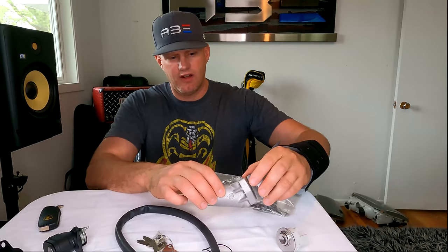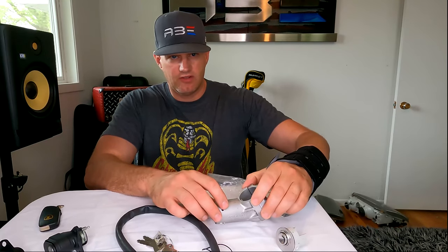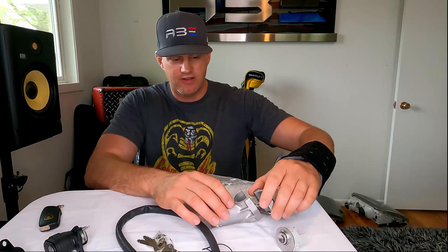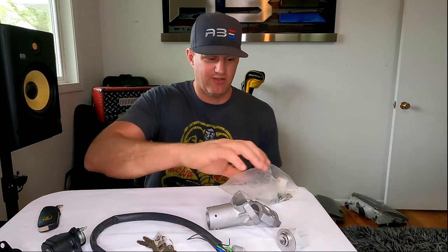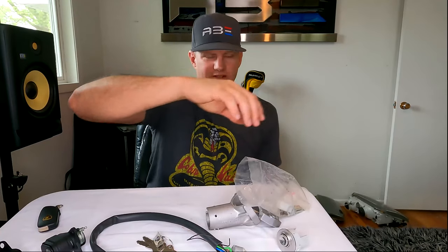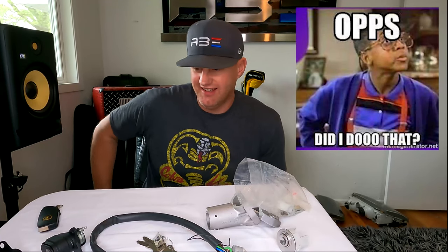So this did not fit on it. The LP640 used an Audi ignition, actually. I was trying to convert it, and I actually ended up destroying this thing. I got a whole bunch of pieces. It just fell apart. Whoops.